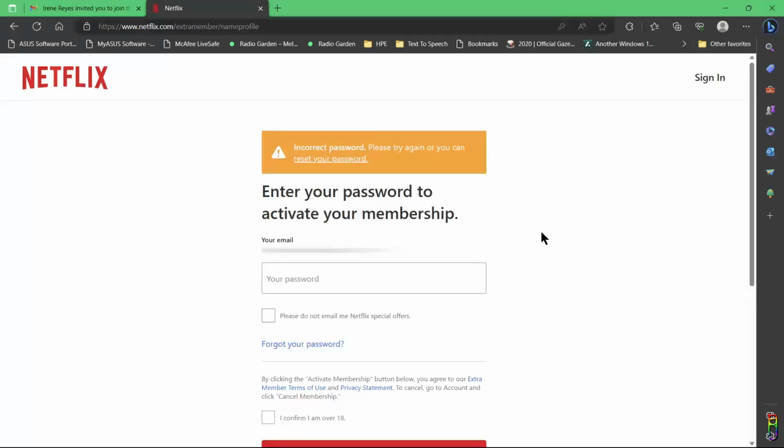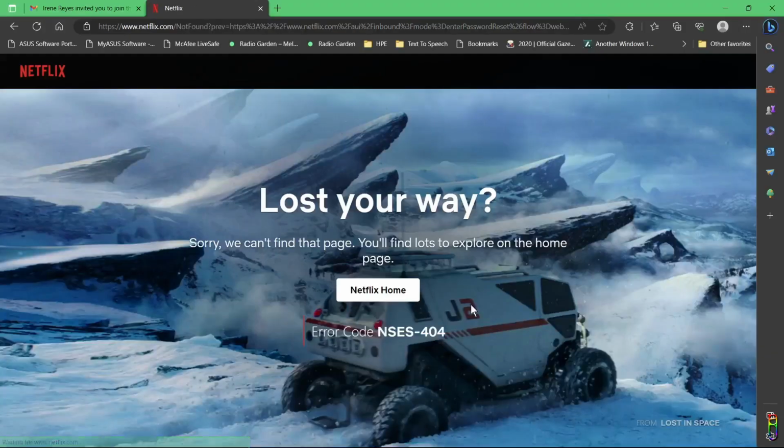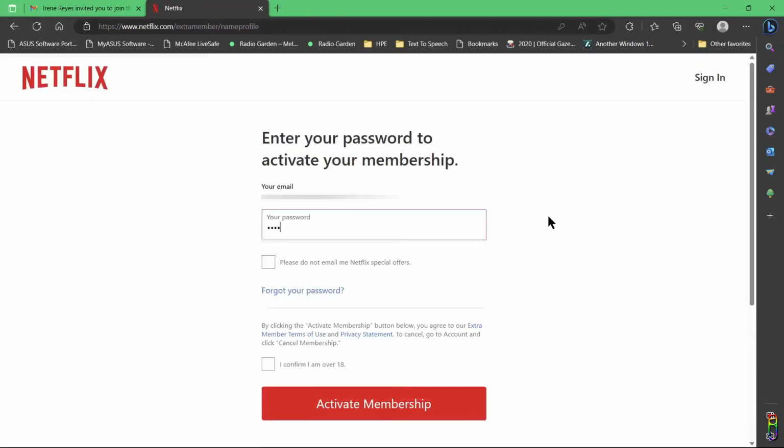But before we proceed, let me show you another weird thing about this. When I click the Forgot Your Password link, which is your first instinct in this situation, it will always go to this page. Who the heck knows what error code NSES 404 is? And why is this page saying that I've lost my way? No Netflix, I'm not the one who lost my way. It's you Netflix. You've lost your way. Anyway, let's do the workaround now.